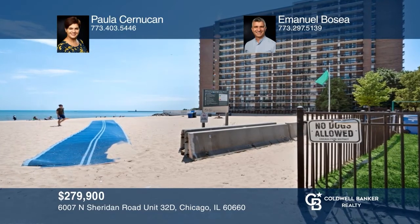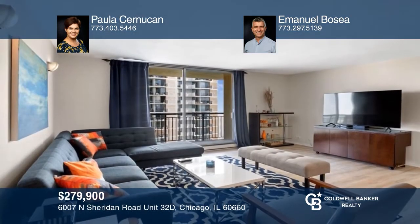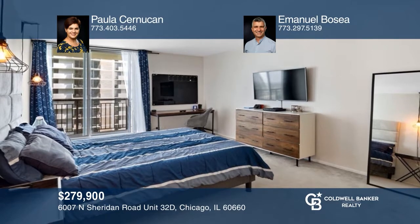Welcome home to this lovely Edgewater 32nd floor unit with a great view of the lake and city. This open concept living space and two bedrooms have access to a 40-foot long balcony. The kitchen has white cabinets, stainless steel appliances, and a breakfast bar. Enjoy a primary bedroom with a large walk-in closet. Paula Cernican and Emmanuel Boseo would love to give you a private tour.